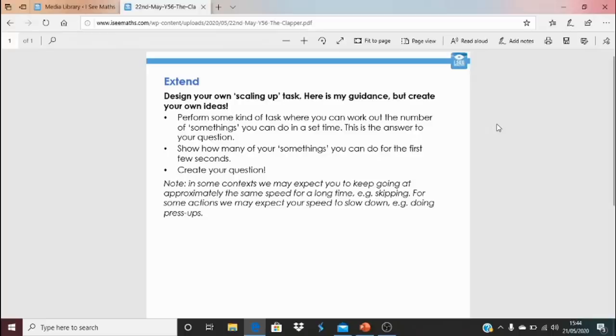I thought you might try and perform some kind of a task where you can work out the number of some things that you can do in a set time. So you might have to think what that is. And that becomes like the answer to your question. And then show someone maybe how many of them you can do for the first few seconds. And then we have to be able to predict how many in total. Again, I'm sure I won't be able to share all the examples, but I would love to have a look at some of the examples you send in and hopefully share some of them when we're back as well. In some of these contexts, we might expect you to keep going at about the same speed.